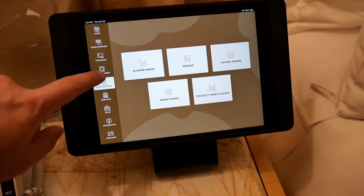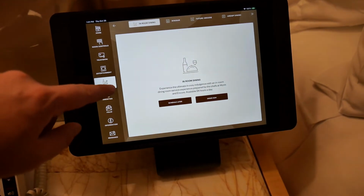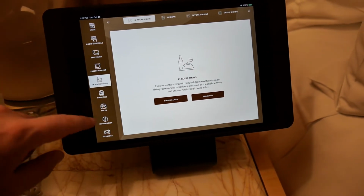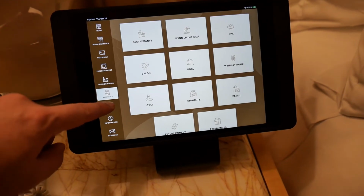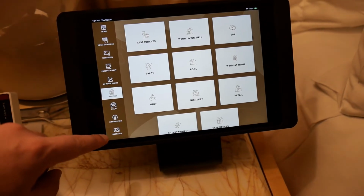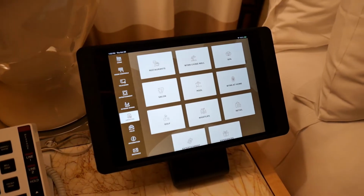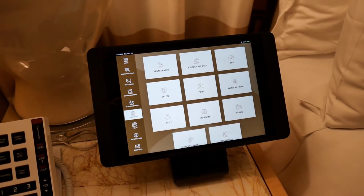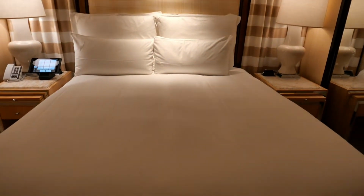You can order in-room dining. You can even schedule it for later. And you can check out the hotel amenities, look at your bill, and read messages. So I think the tablet is quite helpful. The lighting in this room is just so classic yet modern. The bedding, of course, is just as high quality as you would expect.